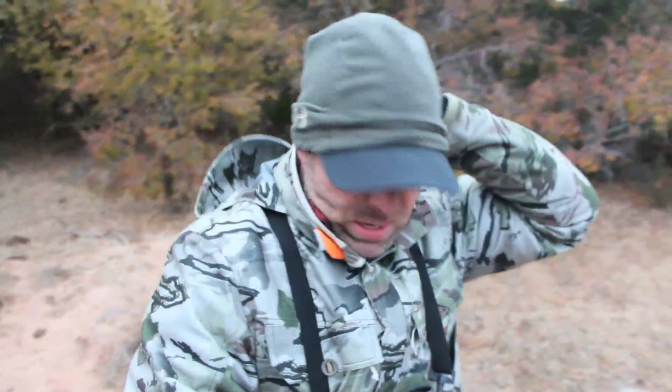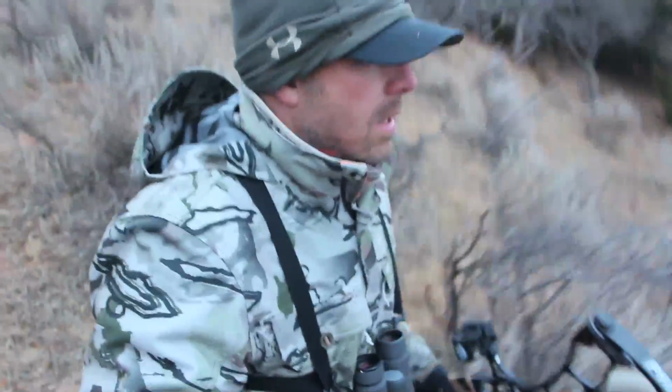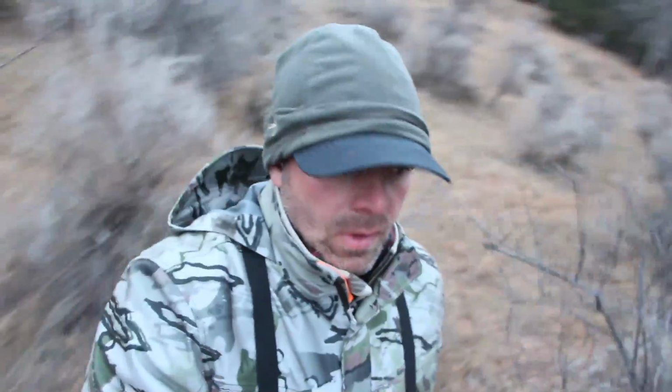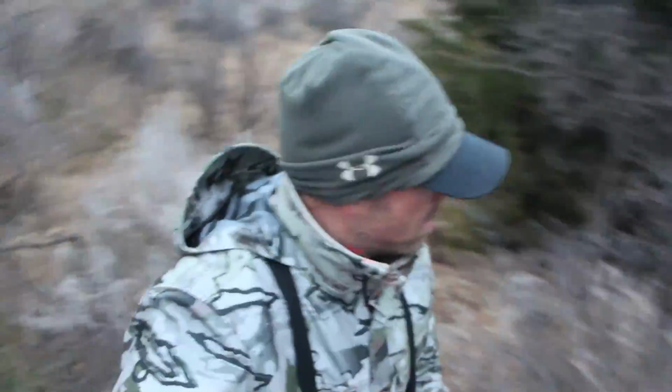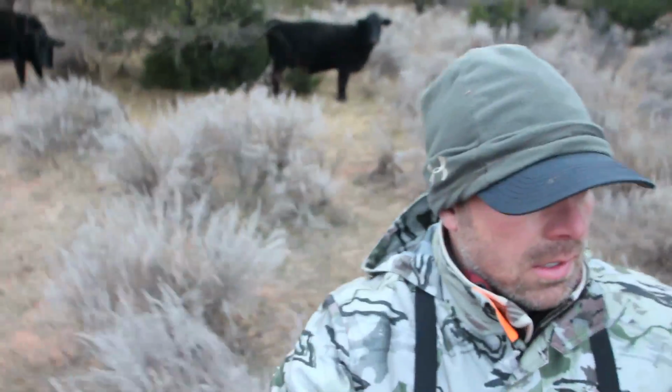Long shot, but since these cows came in and infested my stand, I'm gonna boogie over to this dune, see if I can rattle, see if I can bring that buck off the field. It's a long shot, but we'll see. Makes it fun anyway. These cows don't make it fun. These cows make it suck.